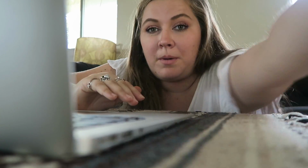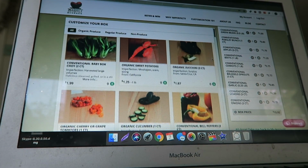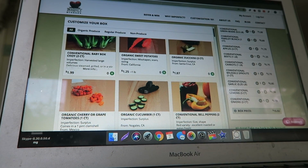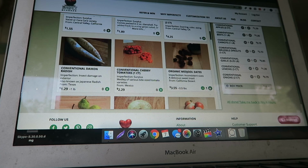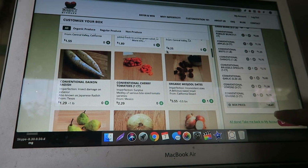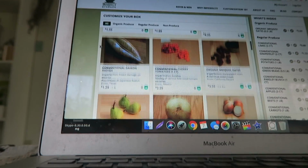And then, like I said, I can add whatever I want that they also have on their marketplace. So look at this. They have all this other stuff I can add. So if I wanna add cucumbers, I generally add cucumbers. Love those. Okay, dates. We started making smoothies, so dates would be helpful. And see, then it just updates my total to what it is now that I've added stuff. Yeah, I think that's good.